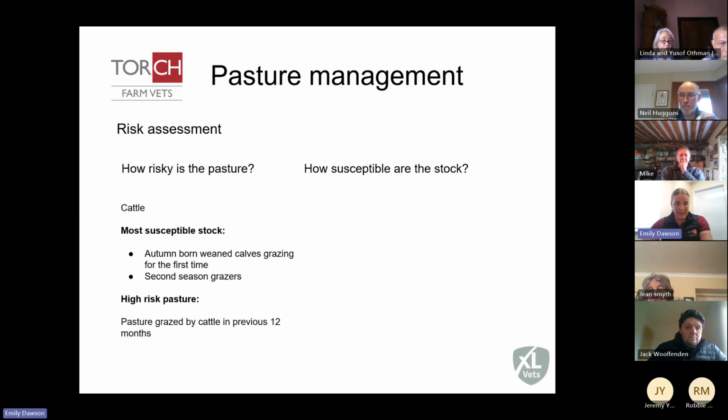So on that basis, when we're thinking about our cattle, our most susceptible stock are autumn-born weaned calves grazing for the first time, or our second season grazers, especially if they haven't had a particularly long grazing season or a particularly risky grazing season the year before. And our high risk pastures would be pasture grazed by cattle in the previous 12 months. So, if cattle have been on that pasture, the likelihood is there are eggs on that pasture. So they would be more high risk than something that hadn't been grazed.